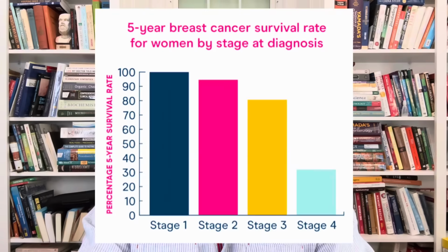Here is the survivability, so basically how likely you are to die if your breast cancer is diagnosed at a certain stage. And you can see with stage 1 and 2, the survival is pretty darn good. But as you develop stage 3 breast cancer, or especially stage 4, the survivability goes down drastically. So that's why you want to pay close attention to these earliest signs of breast cancer and seek medical care if you see even one of these pop up.